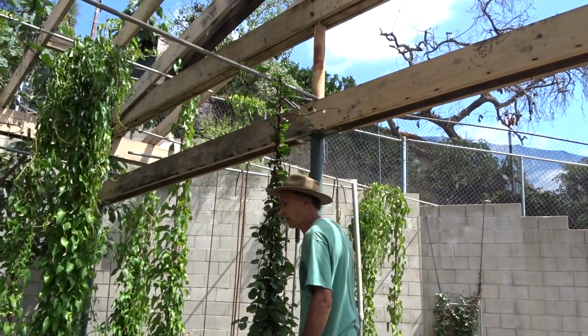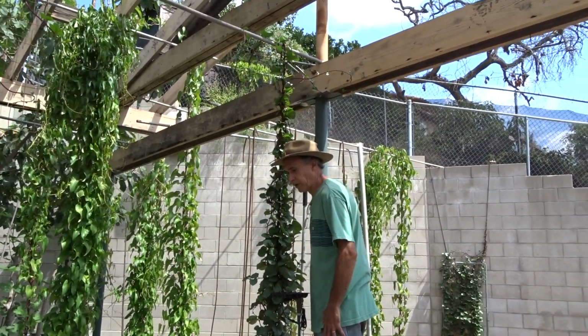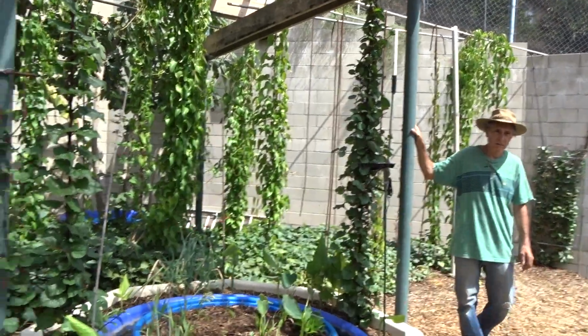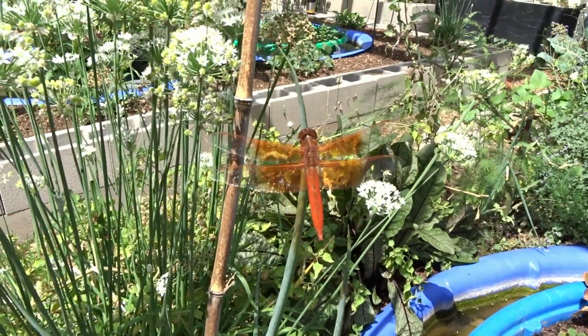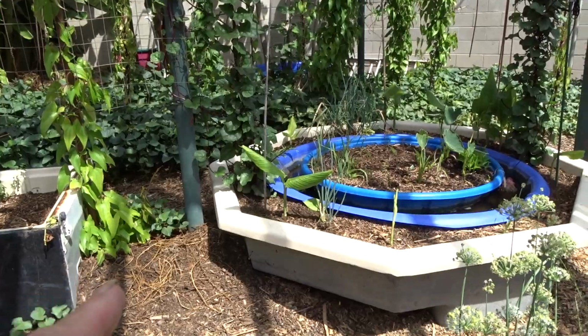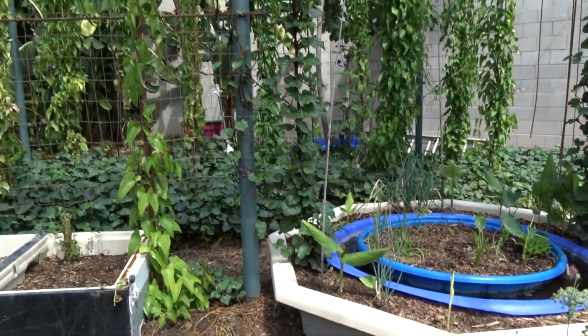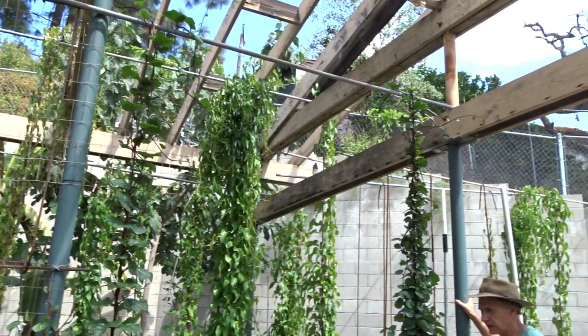I've got some growing against the wall there on a trellis. How many do you have down here? I have 3 down here. Okay, so there might have been 4. Oh, look at the dragonflies all over. So you planted 2 in this hot tub. In my hot tub around my pool or my pond. And I planted 1 against the wall over there.